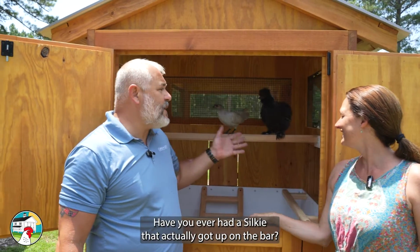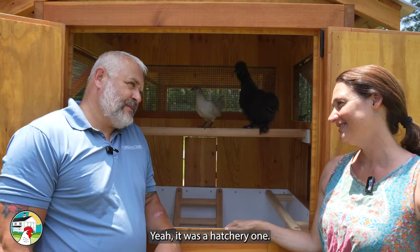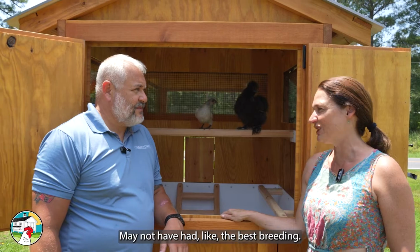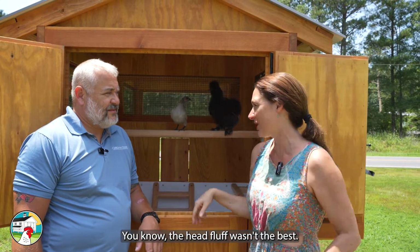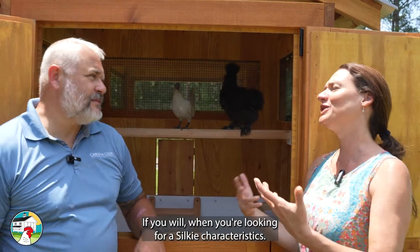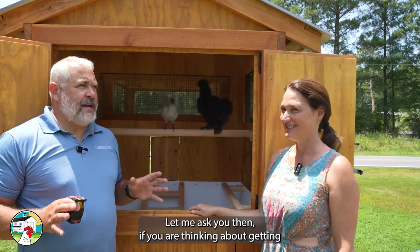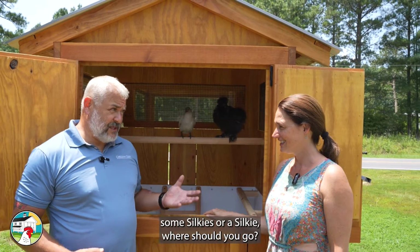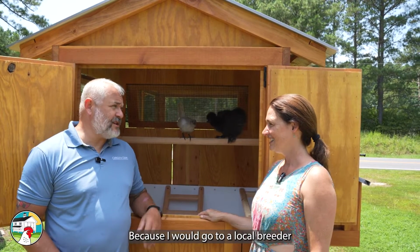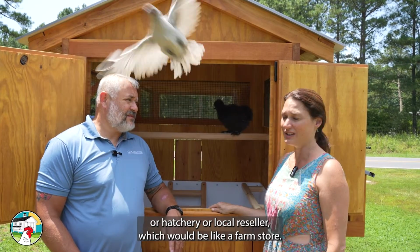Oh, look at that. Have you ever had a silkie that actually got up on the roost bars? I have. It was a hatchery one. So what's that mean? May not have had the best breeding, the head fluff wasn't the best. Well, then let me ask you. When you're looking for silkie characteristics, if you are thinking about getting some silkies or a silkie, where should you go? Is it better to go to a breeder, a hatchery, or a local reseller, which would be like a farm store?